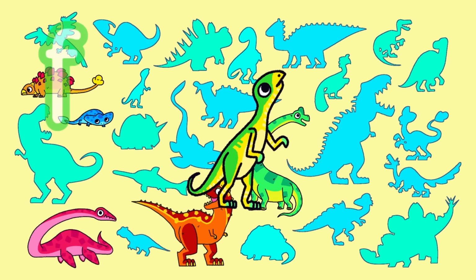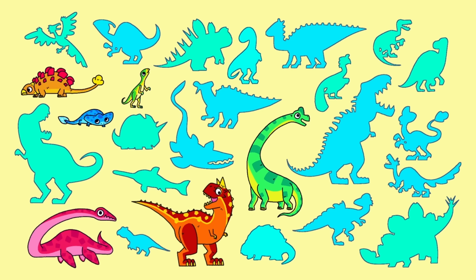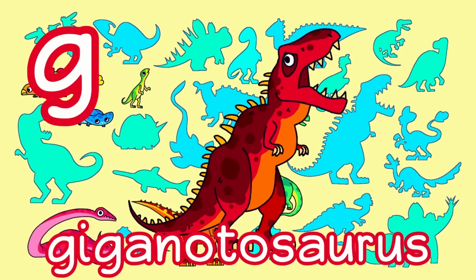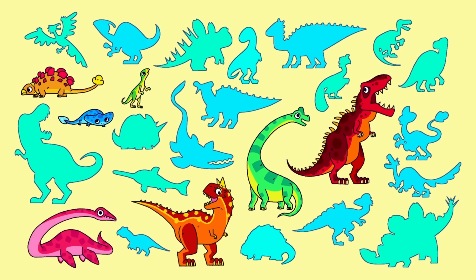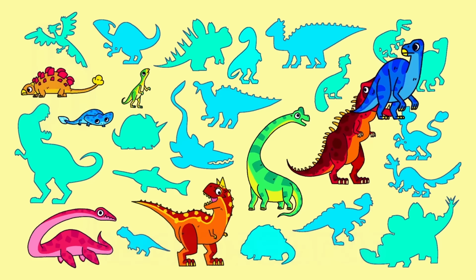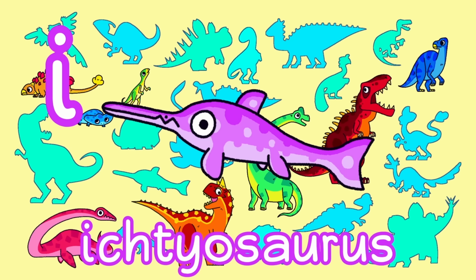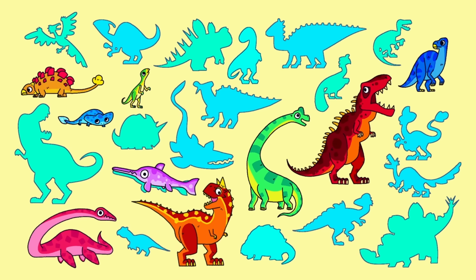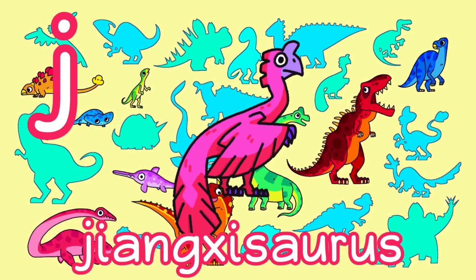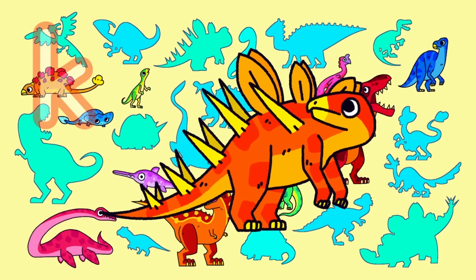F. Febrosaurus. G. Giganotosaurus! H. Hadrosaurus. I. Ichthyosaurus. J. Jankseosaurus. K. Kentrosaurus.